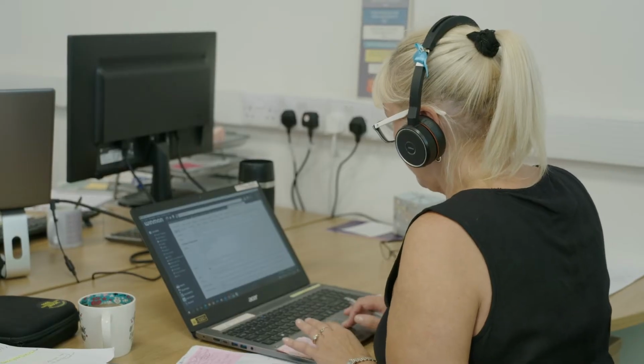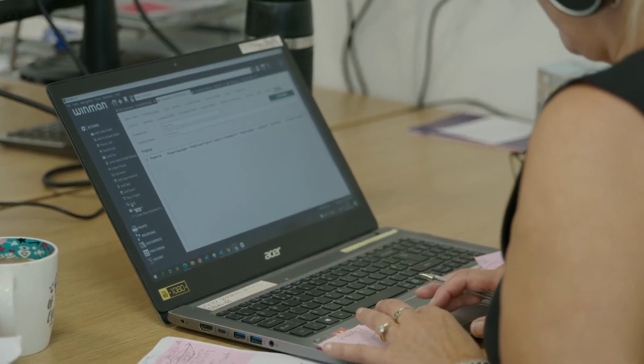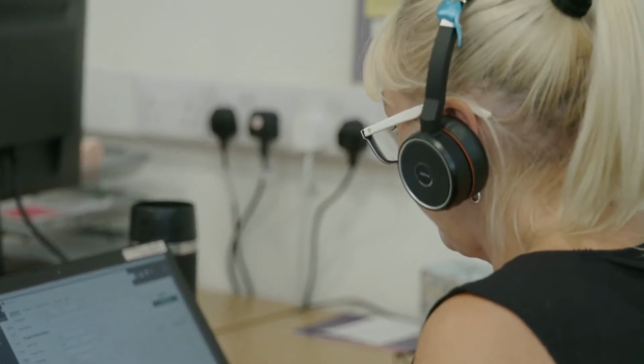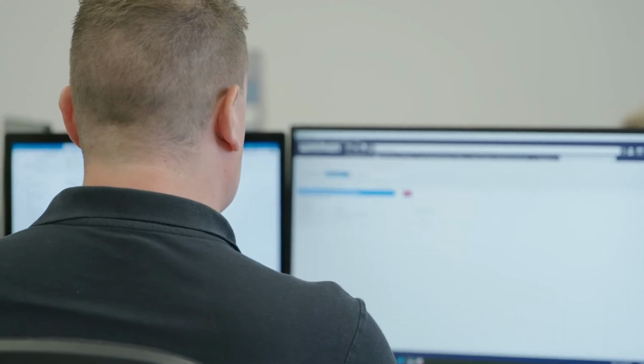The CRM side is quite important for us because it's all telesales based, so having information about those customers stored in one central database is very useful. It might be that a pet shop wants calling at 3 o'clock on a Tuesday afternoon, and then another one wants ringing at 2 o'clock on a Wednesday, so it allows us to plan the sales guys' days very efficiently, really.